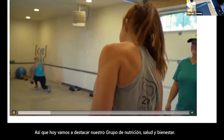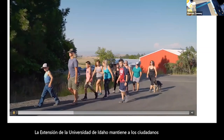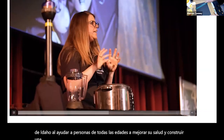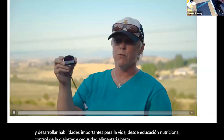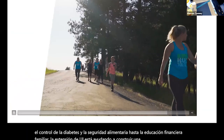University of Idaho Extension is keeping Idaho's citizens and communities healthy by helping people of all ages improve their health and build important life skills. From nutrition education, diabetes management, and food safety to family finance education, UI Extension is helping build healthy and thriving Idahoans.